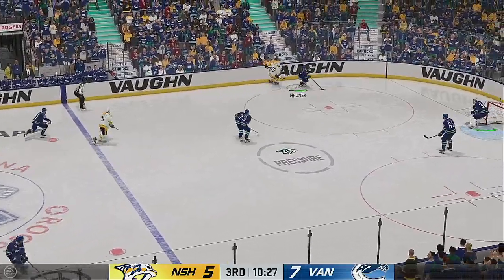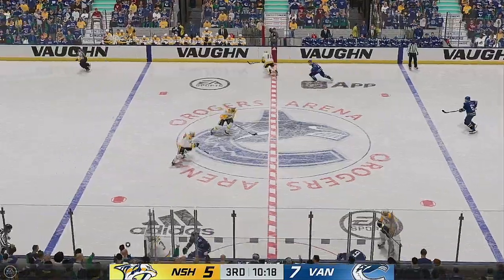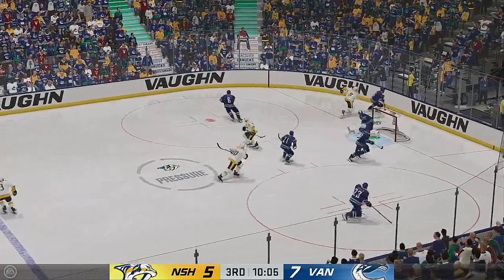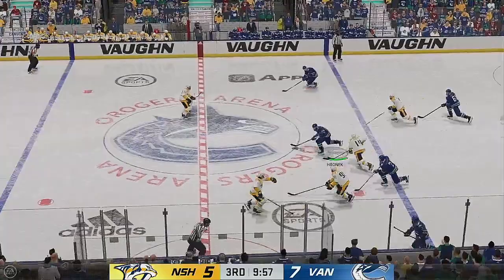What matters now is what you do next. Reset, refocus, and attempt to get back in this one. The Predators gain control of the puck. Puts it on net, and too much traffic in front blocks that one. Moves it quickly over to Hronek.